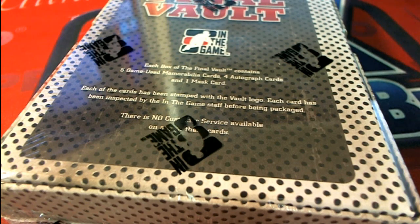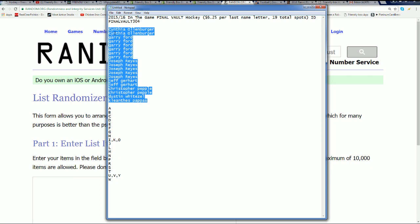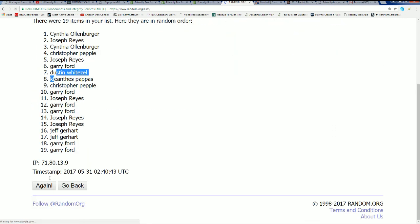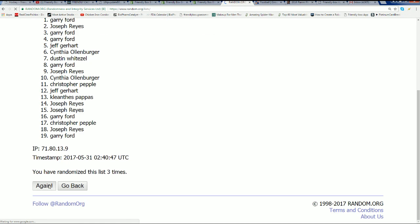304 is the box number. You can see the little ID code right here. It's Final Vault 304. And let's randomize our owner list 7 times and randomize letters 7 times and see who hits which great items in this break.